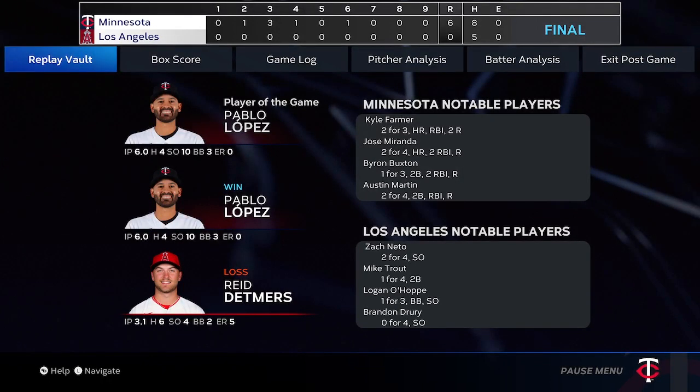The final line score for this afternoon's ballgame. For the victorious Twins, 6 runs, 8 hits, no errors. They left 5 men on base. For the Angels, 0 runs, 5 hits, no errors. They left 8 men on base. Time of the ballgame, 2 hours and 45 minutes.